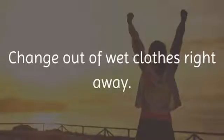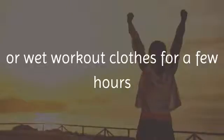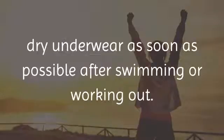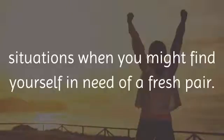Change out of wet clothes right away. Wearing a wet bathing suit or wet workout clothes for a few hours leaves you prone to getting a yeast infection. Make sure you change into clean, dry underwear as soon as possible after swimming or working out. You might even want to keep an extra pair on hand for unexpected situations when you might find yourself in need of a fresh pair.